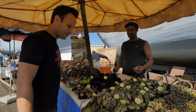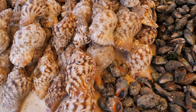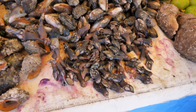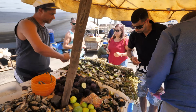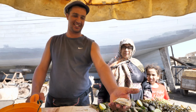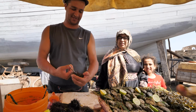Oh yeah, look at this. Salam. Wow, sea urchin. Oh wow, fresh sea urchin, oyster, tons of huge live shells and seafood. We got mussels, gooseneck barnacles, sea urchins, oysters. Everyone is loving it here. And this is like the Moroccan sushi bar right at the port. Oyster? Yeah. Okay. Wow. Shukran. So we got oyster and we're also gonna get a sea urchin there as well.